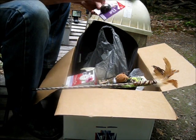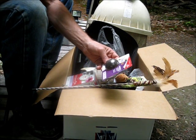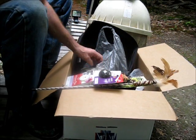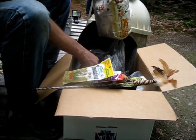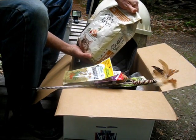Oh, this is neat. There's a catnip kiss. This is a whole catnip toy. Compressed catnip. Wow, she's gonna go wild over that. Oh, natural snacks. Very nice. And we have the Good Life recipe.